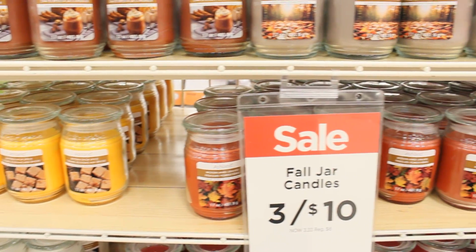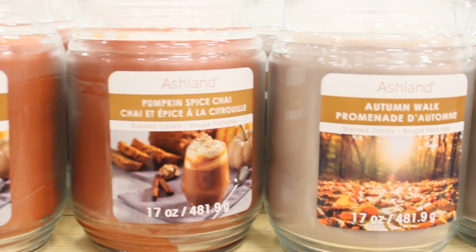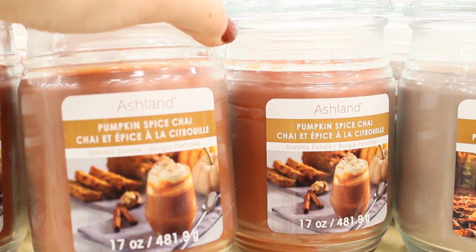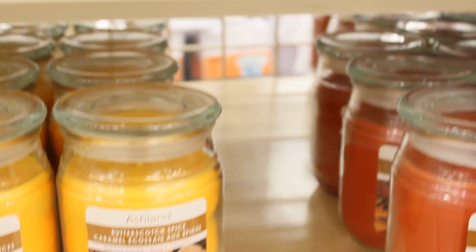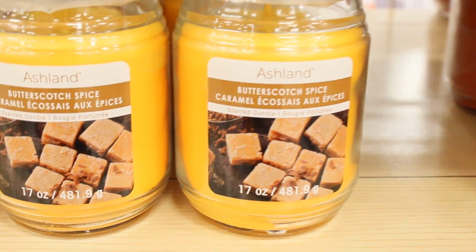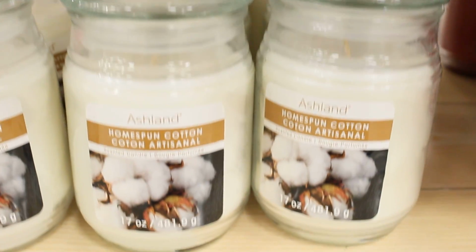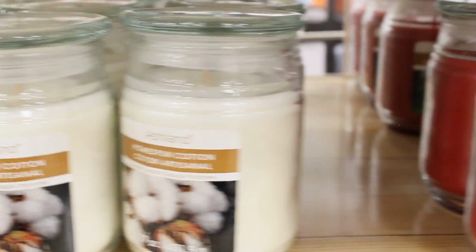Now, Michaels does have fall candle jars, 3 for $10. I've bought them before and I don't feel like their smell is very strong. But if you need a good deal on candles, they've got a pretty good price on them. Again, I just don't think their smell is quite as strong as what I like, but maybe if you like more of a muted smell. They had butterscotch spice, an apple one, a fresh cotton linen one. So I guess just the cozy fall vibes were really getting me.